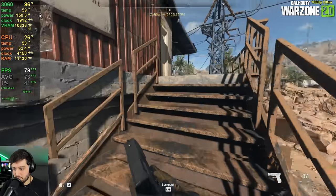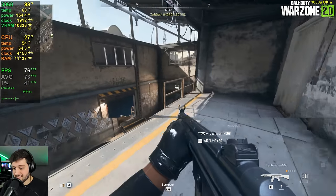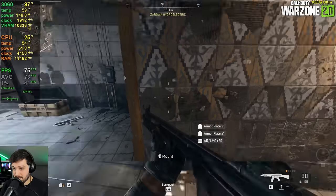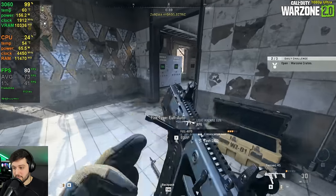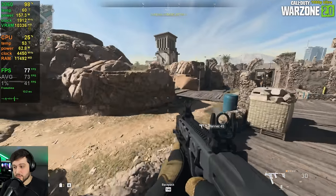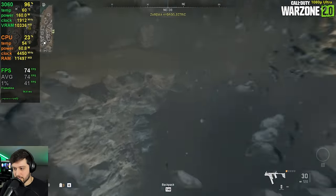It's providing a really great experience, I would say, in Call of Duty Warzone 2. And this is with the ultra settings preset. If you are willing to play at low settings, you can even reach a high refresh rate experience, I guess, with the 3060 here. Or at least 100 FPS or 120 on average, something like that. Especially with DLSS. Let's keep on going, though.